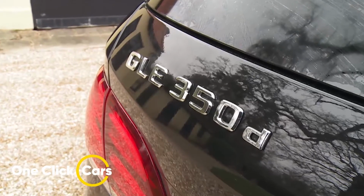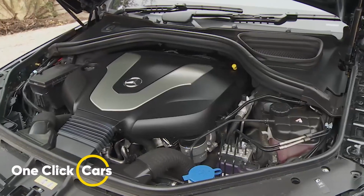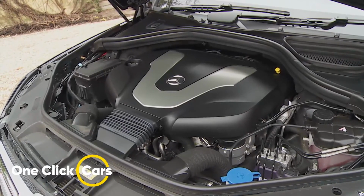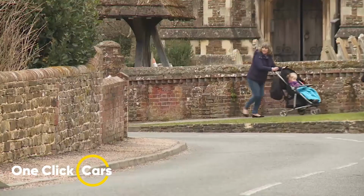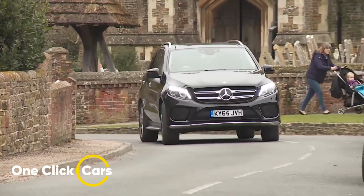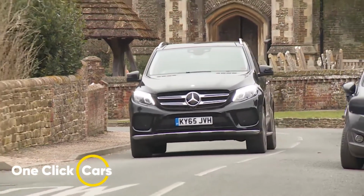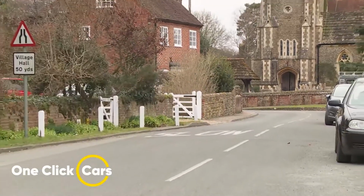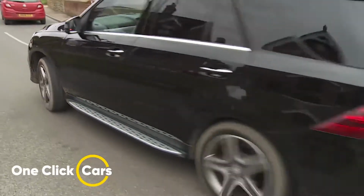Even the much pokier GLE 350D 6-cylinder variant that we're trying here could still be cheaper to run than many smaller cars. You're talking 42.8 miles per gallon on the combined cycle and 174 grams per kilometre of CO2, which, to give you some perspective, is almost exactly the same kind of showing you get from a comparable Porsche Cayenne or Volkswagen Touareg, if not quite as good as an equivalent BMW X5.